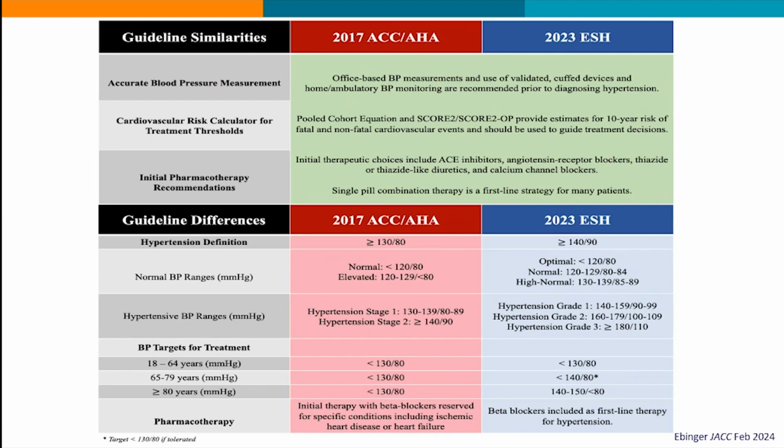So like I said a few minutes ago, the Europeans just published guidelines 5 months ago. And definitely, as you can see here, they're getting closer to the ones that we follow here. I agree with some of the European guidelines. For example, somebody that is above 80 years of age, I don't think that every single one of those guys should have blood pressure 130 over 80. These guidelines here on the right side are closer to the ones that we follow here at the VA. We're not that aggressive in the elderly population.